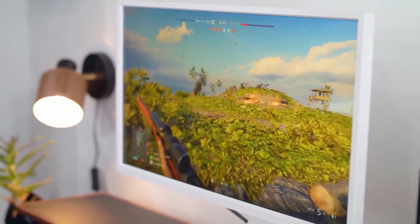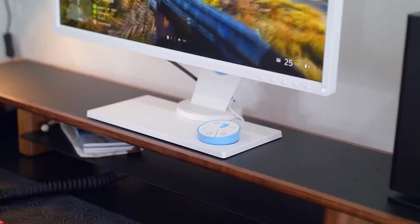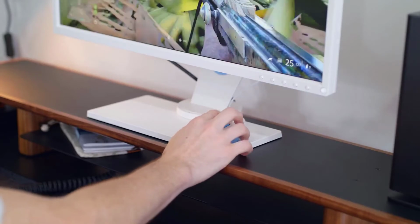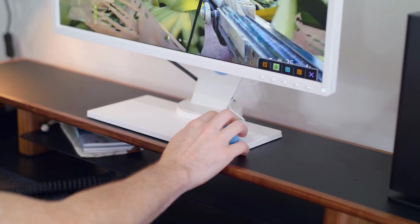And you also get a little added bonus with their control puck. It's this little module that has 3 quick settings you can toggle between, the scroll wheel as well for navigating the menus, and it just sits nicely on the base of the stand. At number 5, this monitor is $479.